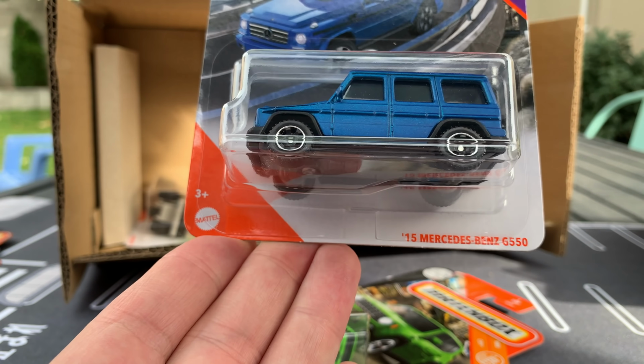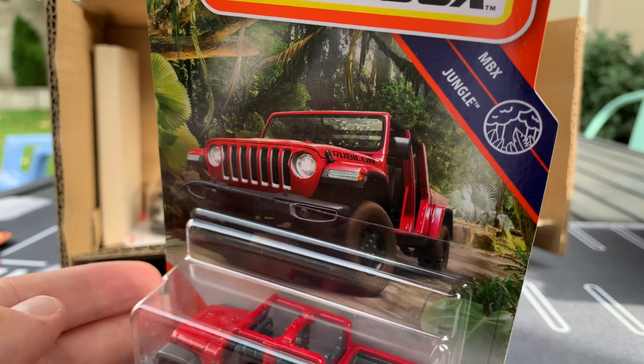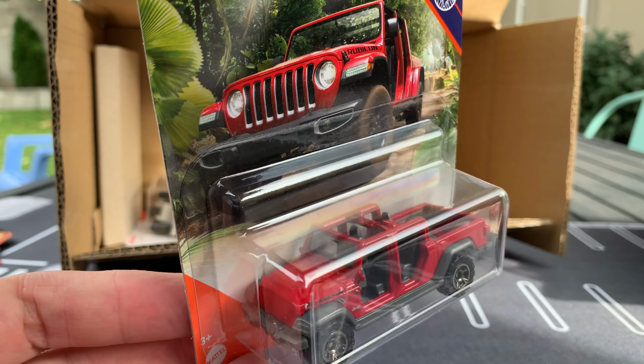It's getting a little windy. You might see some leaves fall. And then here's the other new model, 2020 Jeep Gladiator. We've seen Hot Wheels do this one, right? Theirs has motorcycles in the back, and then Matchbox has given us the doorless, roofless ones.